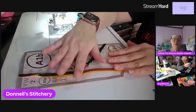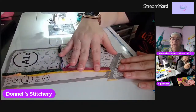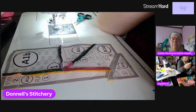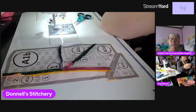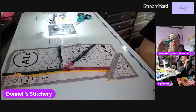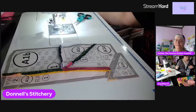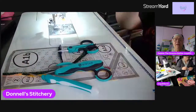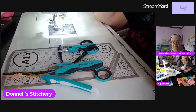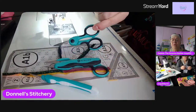Okay, hold on. If you're gonna invest in snippers, these are cheap, but they're so freaking good. I love these snips. These are Singer. You get them at Joann's. You get them at Walmart. They're really sharp. They're really good, and they cut. If you order them through Amazon, they're cheaper. You get the matching seam ripper, the little snips, and the little scissors.